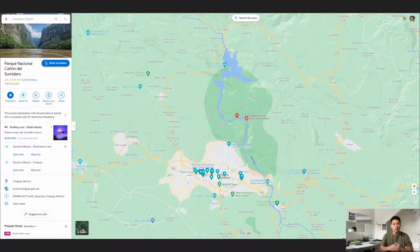Experience on where to stay when you're in Tuxtla Gutierrez. I'll provide you the info, and then you guys can use that info to decide where you want to stay when you arrive in Tuxtla Gutierrez, Mexico. So first, on a high level, I just want to show you guys the city, Tuxtla, and what it looks like on Google Maps.